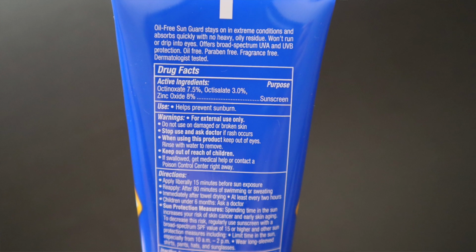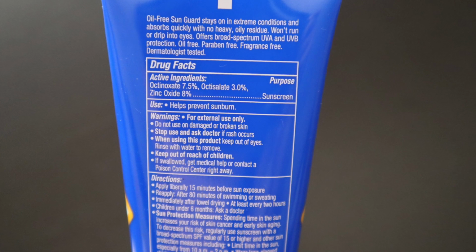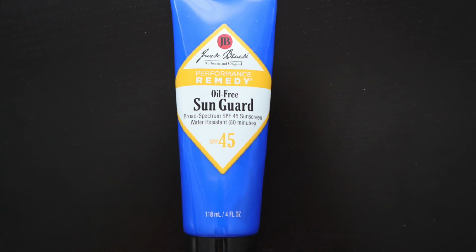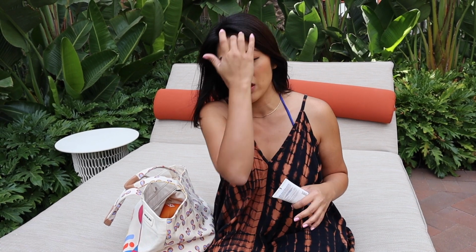For physical sunblock, what you're going to want to look for is ingredients in the back that say zinc oxide or oxytocin. Those are the big things. One of the brands that I actually found on Sephora is this brand called Jack Black. It's usually a men's skincare line, but it's a great SPF 45. It's water resistant. We went snorkeling, and this is also reef safe. So it's a great sunblock. These sunblocks tend to get a bad rap because they can cause a white cast over your face. I haven't found an issue with it.